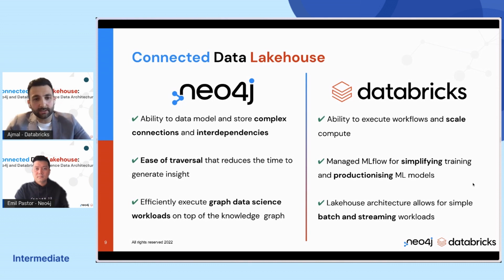And from the Databricks side, I included just a couple of really quick talking points. So for example, the real demo that we're going to go through today talks about the productionization element of it. And in order to be able to productionize, you need to be able to scale, execute workflows in a consistent and governed manner. So I listed workflows as being a key capability within our architecture.